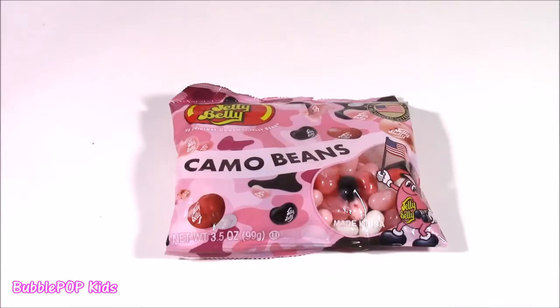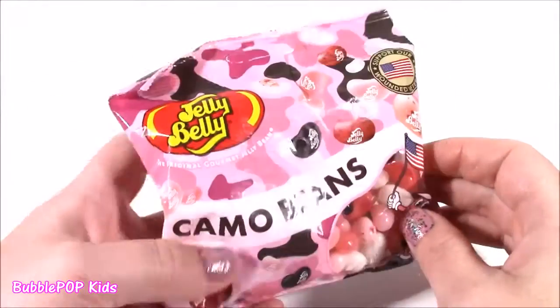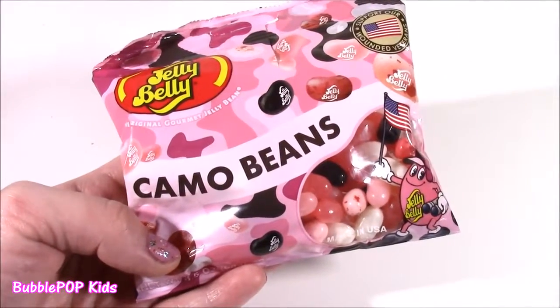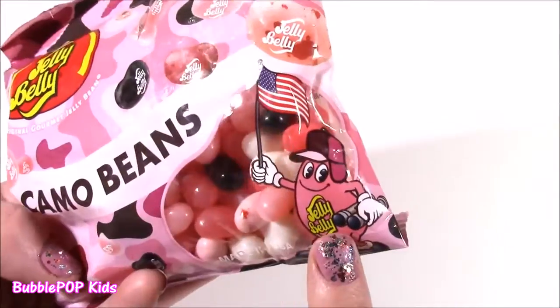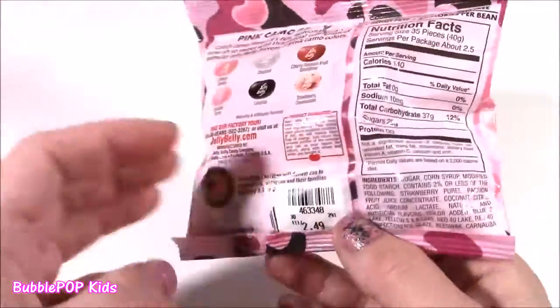Just earlier in the Bonanza, we tried the Jolly Rancher jelly beans. We have some more, except this time they are Jelly Belly camo beans. I've tried the camo beans before with the regular green, orange, and brown, but we get the pink ones today. Oh, and look at this little pink Jelly Belly, all patriotic with the flag. Looks like a little Girl Scout or Cub Scout.